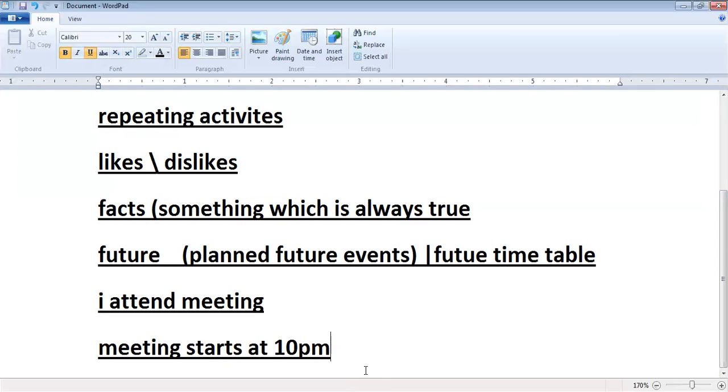That is the difference. In the first sentence, there is a subject, which is I. I attend meeting. Subject and the action of the subject. But in the next sentence, there is no subject and there is no action of a subject. It's just an event. Noun and the event, right? That's the difference between event and action.